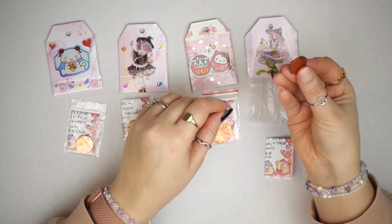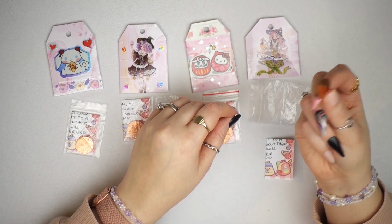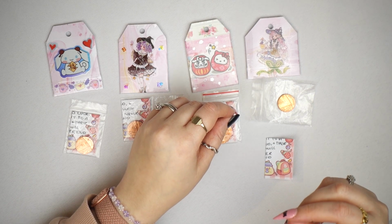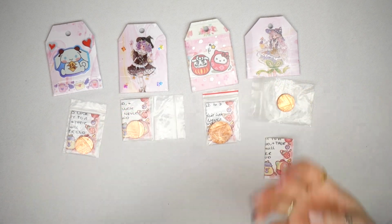One, it is British currency, so unless they live in Britain, they're not going to have it. But two, it's quite unique as far as the tale of getting a penny and then saving it and passing it on, passing your luck on, that kind of thing.